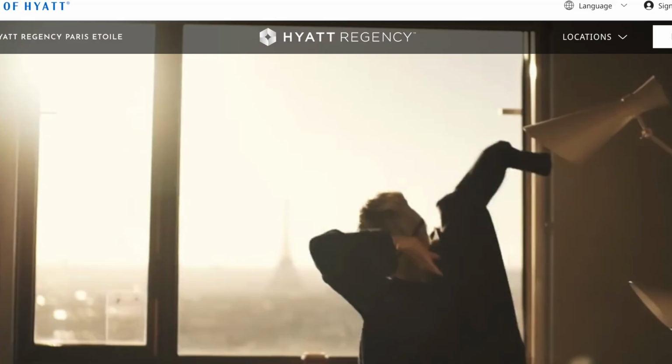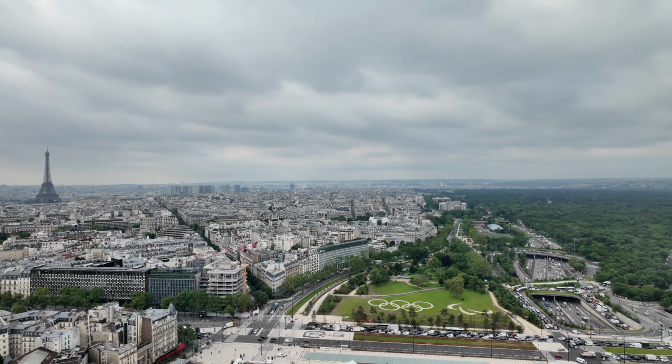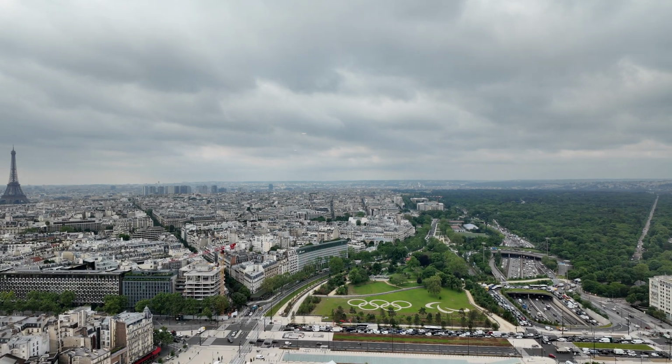The first one is my most recent Category 4 hotel that I stayed at out in Europe, and this is the Hyatt Regency in Paris. I like this property a lot. There are not many skyscrapers in Paris, but this is one of them that allows you to get really good views of the city. In my room, I was able to wake up and look out at the Eiffel Tower every single morning, and before I would go to sleep, I'd be able to see the Eiffel Tower glowing every single night.